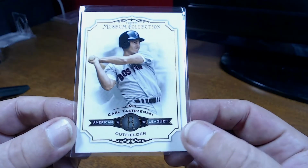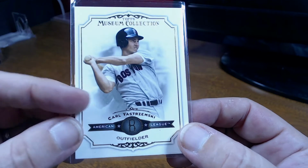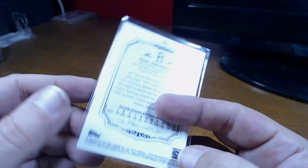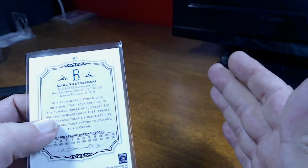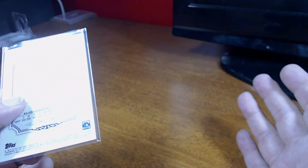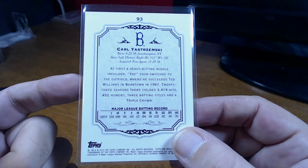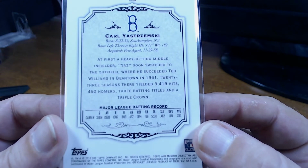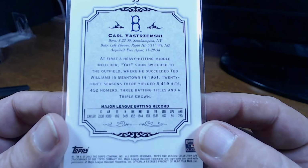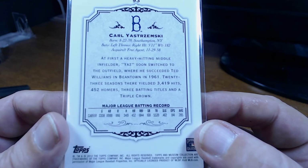Three more here. Carl Yastrzemski. And I don't think I showed this off, or I may have showed this card off, but I don't know if I commented on the back. But here's a fact I didn't know about Carl Yastrzemski. I always knew him as an outfielder for the Red Sox. But here it says, at first a heavy-hitting middle infielder, Yaz soon switched to the outfield, where he succeeded Ted Williams in Beantown in 1961.